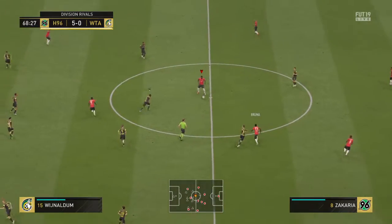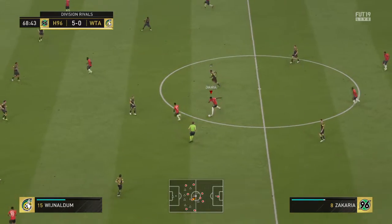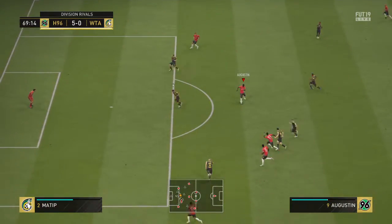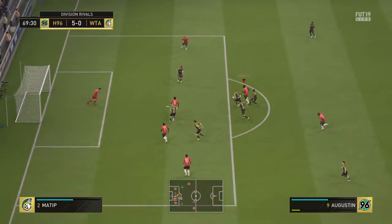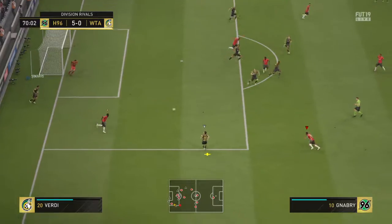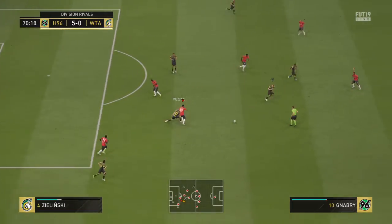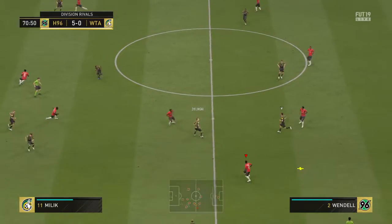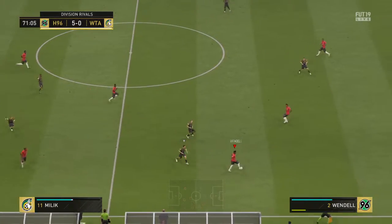Bruma. Zakaria. Bruma. Kevin Augustin. This might be it! And the goalkeeper. That did look like a real opening, but they've dealt with it. Great save, that, wasn't it? We all thought that was going to be in.